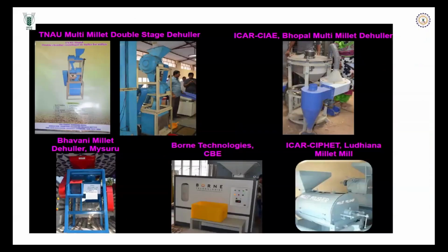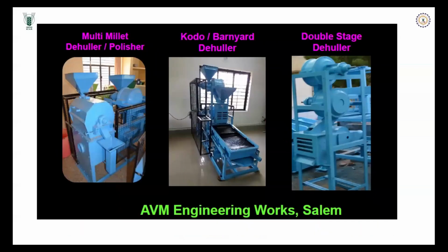Then, as expected, a lot of institutions and industries have developed their own type of millet de-husker. All the millet de-huskers have their own advantages, but it is left to the end users to select which kind of equipment they really need. You can see a lot of companies in and around Coimbatore. In Coimbatore, we have at least half a dozen industries who are making such equipment.